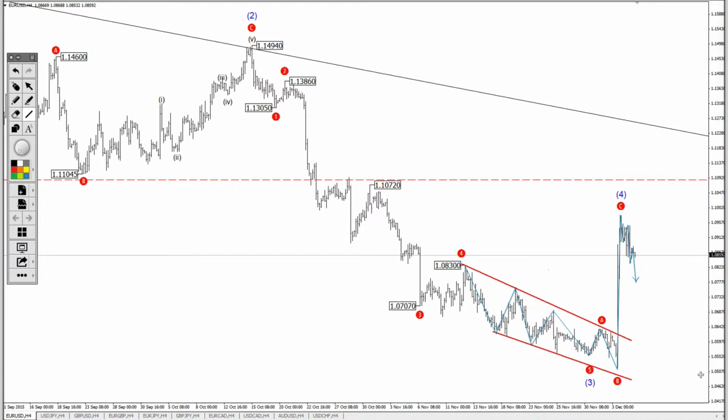About 105 is the previous low. So the 104 handle will be the result of the next decline if this wave count proves correct. At this point I wouldn't trade this pair since there is another interpretation of this structure.